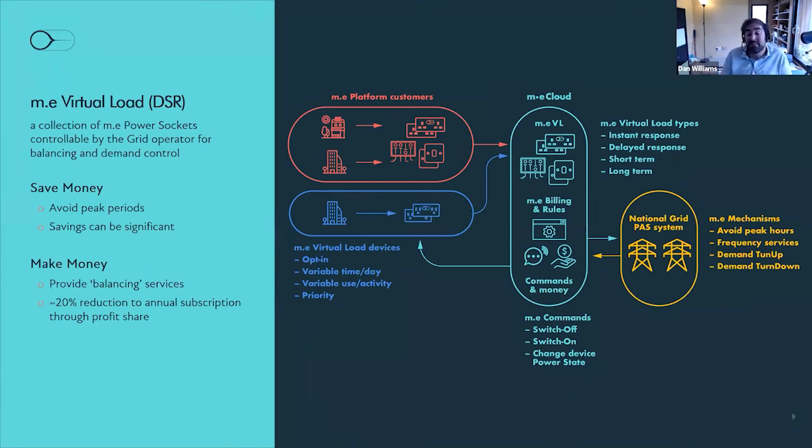They're designated by a customer or an occupant of a building, and you designate that as usable for demand side response. So that means the grid operator can take control of your power socket and the power load that's in the power socket to do something such as balancing or frequency services. Of course, there are two main ways that demand side response can help with money and emissions.